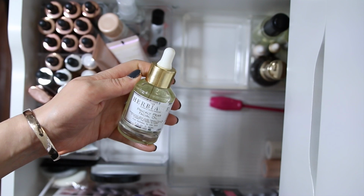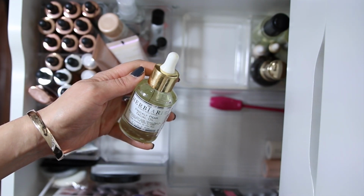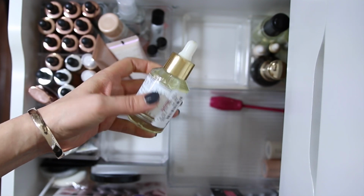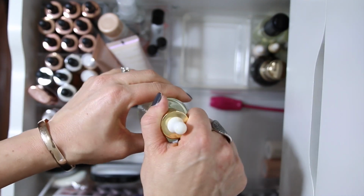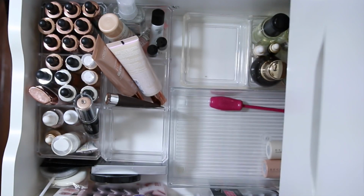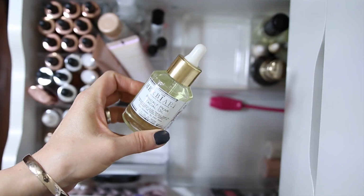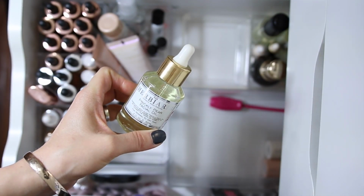Face oils here. I love face oil. This is the Prickly Pear Facial Oil. I got this at TJ Maxx and I never even used it. It's kind of ridiculous. So let me see if it smells okay. No, I don't like the way it smells. So I feel like it smells kind of funky. I had this for a long time. I'm going to toss it.